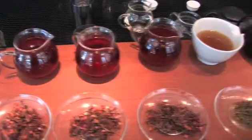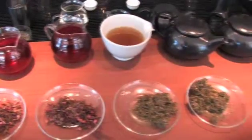What you have in front of us is a variety of new herbal blends which we just got in, and we thought it would be interesting to share with you how we select teas. These are a variety of blends, different variations on similar flavor profiles that we're going to taste, talk about, and determine what we're going to carry on the menu. So let's start off over here.